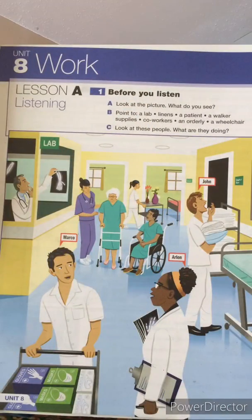Look at the picture. What do you see? Now, you cannot see me, and I cannot hear you, but please answer the questions I ask out loud. This will help your spoken English. It will help you remember how to pronounce words. If you say the answer out loud and then I say the answer, you can hear good pronunciation and see if your pronunciation was correct. So please answer the questions aloud.